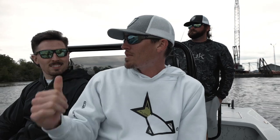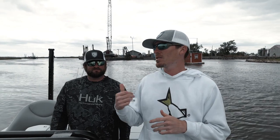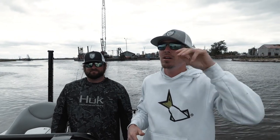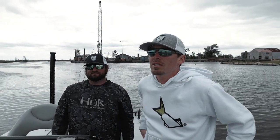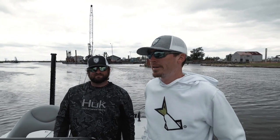Jake behind the camera, Jordan right here, and it's our buddy Ben Boudreaux. I met Ben last year, fished down here. I had my grandfather and my nephew, had an awesome day. He's also a waterfowl hunter, hunts in Arkansas, uses Dive Bomb products. And we got it lined up to come down here early spring.